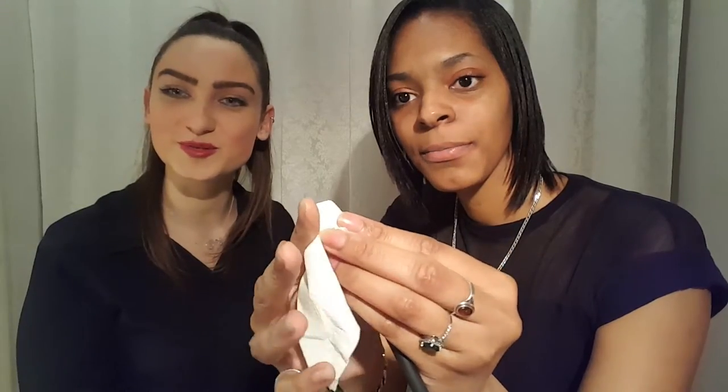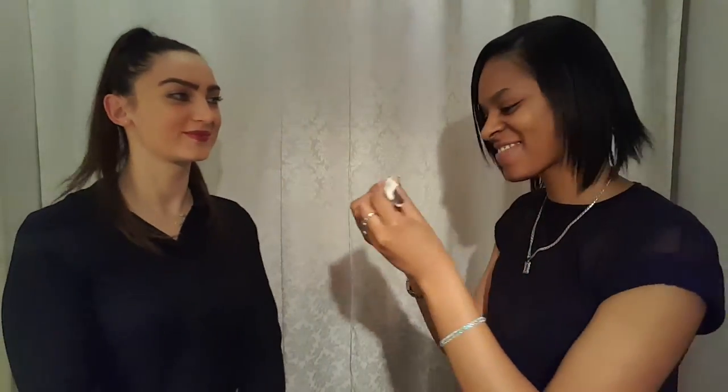This brush isn't good. Then you put the tissue on top of it like this, and then merge it around it. Big tissue, merge around. Actually, it looks good. I'm proud of it. I love it. Mung-a-mung it. Damn, I look gorgeous!